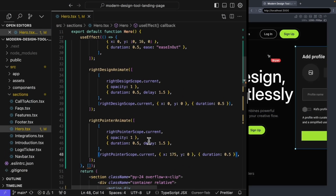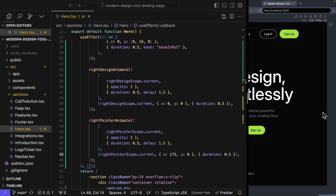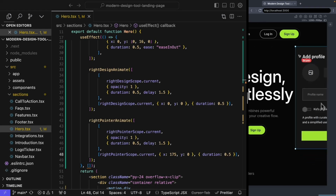So let's go ahead and save this and make sure that that's working well. I'm going to go ahead and refresh my page. We are going to have to wait for that initial delay to happen. Then they should animate in and it should look like it's moving up the design, which it currently does.